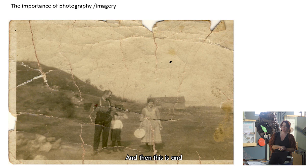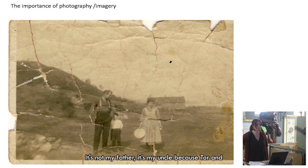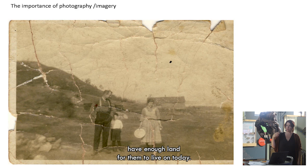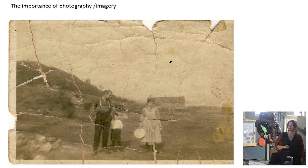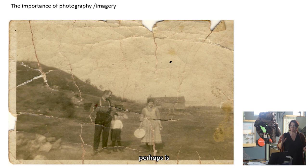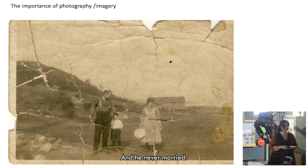This is an old photograph, and the story about this photograph is from this little boy here. It's not my father, it's my uncle. Gunhild, or Hilda, she was called, my grandmother, they got four children, and three of them, because the farm wasn't big enough to have enough land for them to live on, went out and took their education. The boy, my uncle Steiner, was the one who stayed behind. I don't know, he had a certain character, he was a very shy person, very quiet and kept to himself, and he never married.